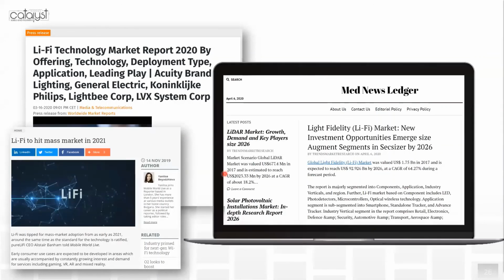What's the market look like for us? As much as we're all concerned that PoE might take away a piece of our market share, LiFi offers us huge opportunities in the electrical space. So here's a few news articles. I'd encourage you to go Google it and do your own research. But right now they're predicting US almost $100 billion business by 2026, and that's at a compounded annual growth rate of 64%. So that's over double year-over-year type growth.